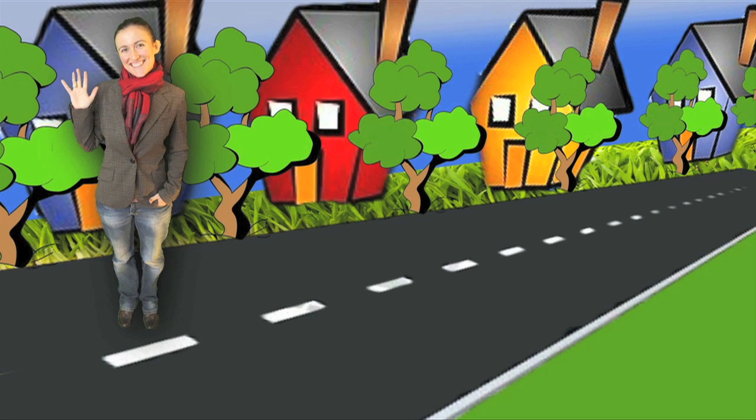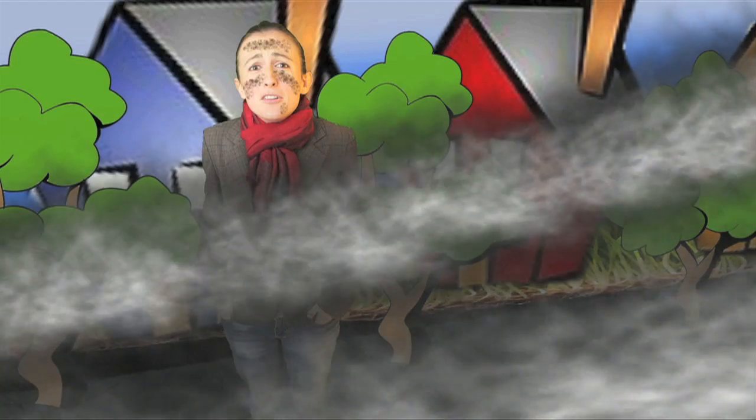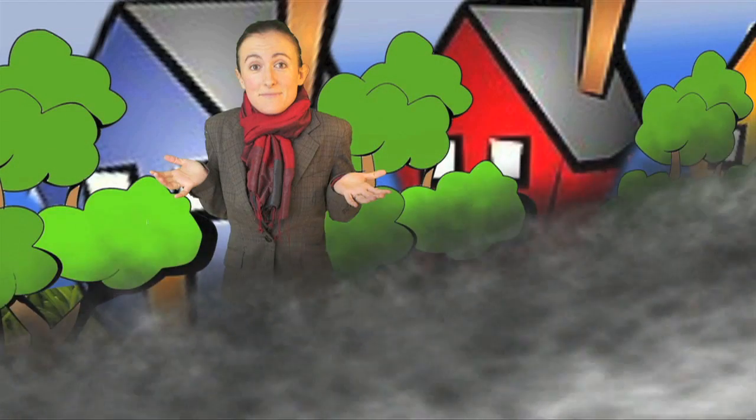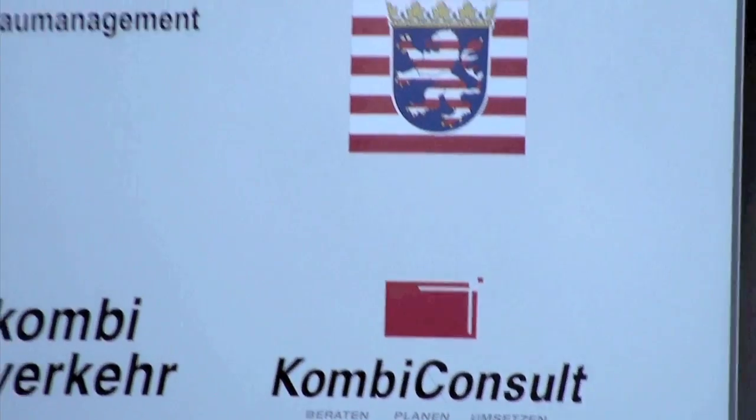Hi. Road transportation is responsible for a large amount of CO2 emissions. So, what can we do about it? In order to find out, I visited KombiConsult, a consulting firm specialized in combined transport.